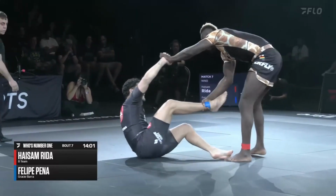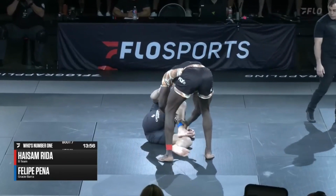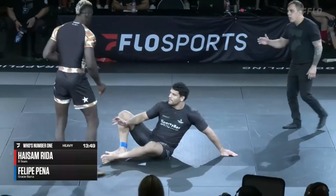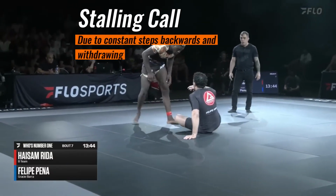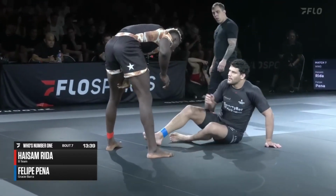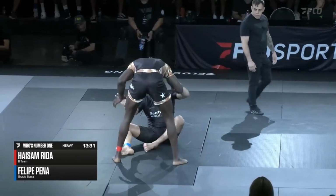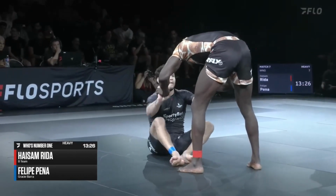But right now, it's apparent that they're more or less just trying to feel each other out, not overcommitting to anything too early on, just trying to see what sort of vulnerabilities and angles each one might be able to get. But Haisam is a little bit more hesitant to engage. As you can see, Felipe is approaching him in the guard. Although I don't think Felipe is doing a ton of effort in being super aggressive, Haisam is the one backing up. So to the judges, that's not going to look favorable in terms of aggression versus Felipe.